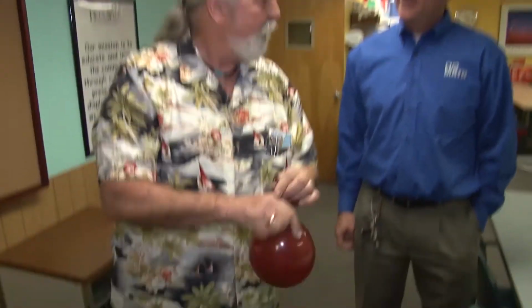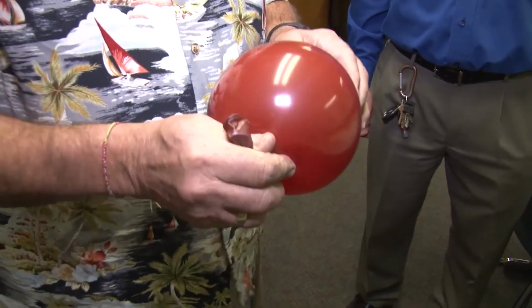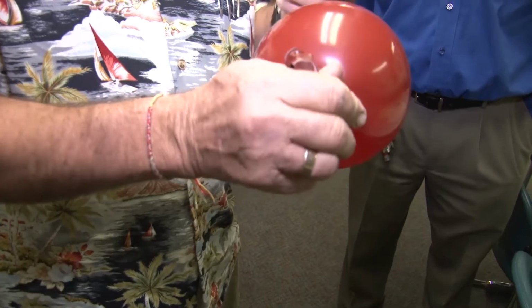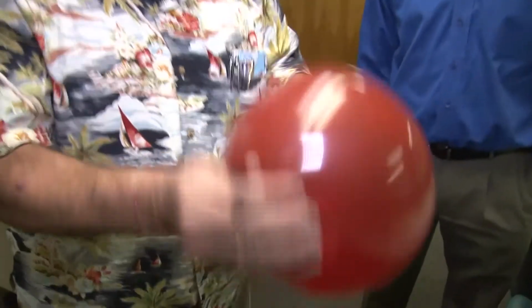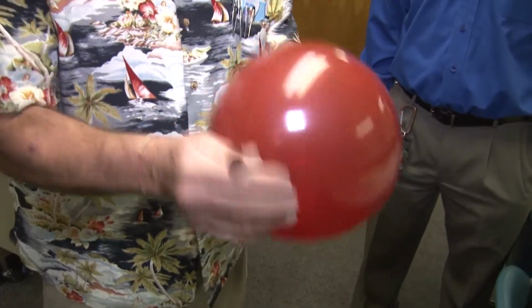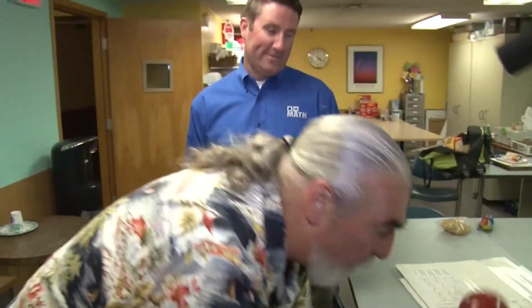It's kind of like when I put a hex nut inside a balloon. The faster I spin it, the higher the pitch. But it's a small balloon, so if I inflate the balloon bigger, now it's much louder because there's more amplifier. It's just like when I do my Jew's harp.